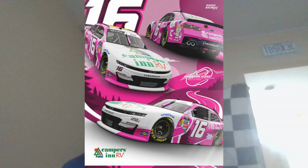The next paint scheme we're taking a look at is Christian Eckes' 2025 Camper Zing Pink scheme that we'll see this weekend at the Charlotte Roval. Car looks pretty good in my opinion. Not as strong as some other schemes we've seen this week, but I think it looks solid. I think College Racing did a pretty good job on this one.